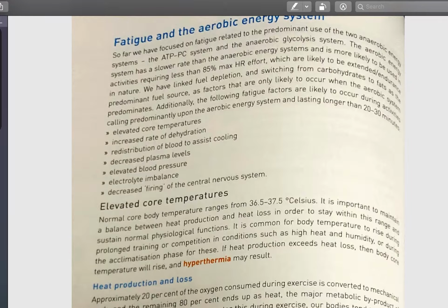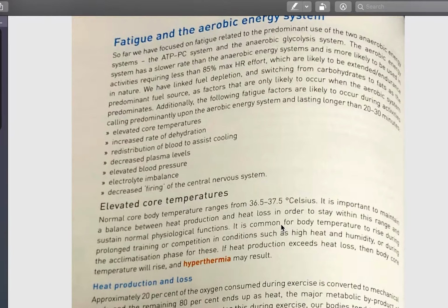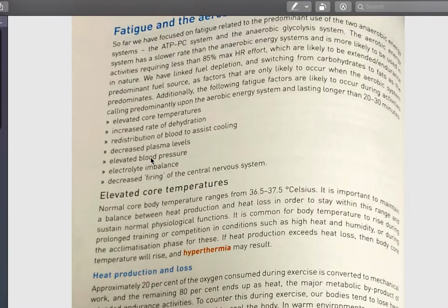We know that the blood stops flowing because of vasoconstriction towards the working muscles, therefore less oxygen is actually being received at those muscles. And vasodilation, more blood starts flowing towards the skin so that the pores can open up and we can sweat to cool ourselves down with that elevated body temperature. We end up with a decreased plasma level, which I'll talk about momentarily.